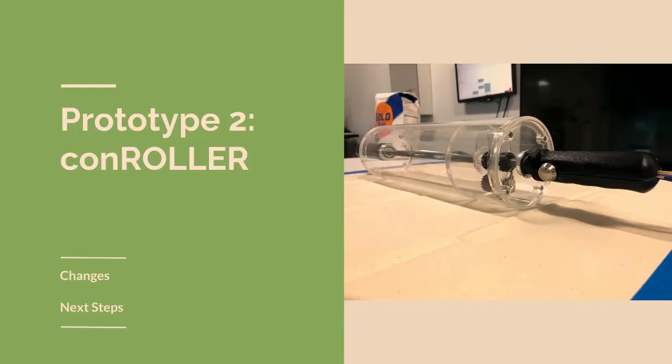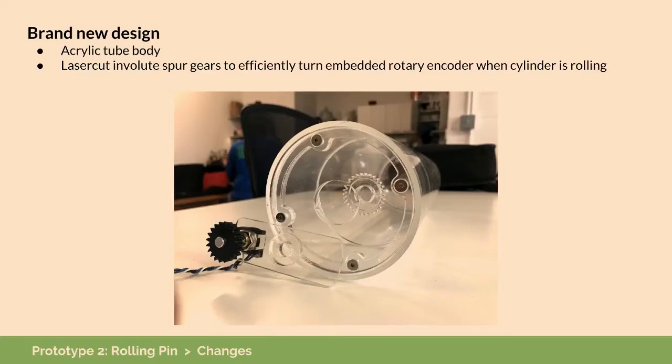Cool. So this new prototype for the controller is a little bit different. Rather than going with an already existing rolling pin and coring it out, we built this one up from the ground up, right? So at this point, it's based out of an acrylic tube, and we laser cut various gears and gear systems in there, so that we actually have the same rotary encoder, right? And so at this point, what happens is this guy lives inside of the tube.